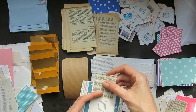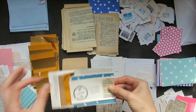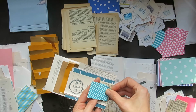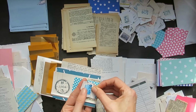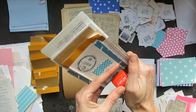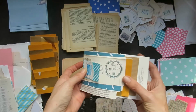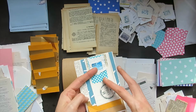And then some dictionary and a piece of this one and a stamp and then a staple. So that is one nice paper square pack that you can use.